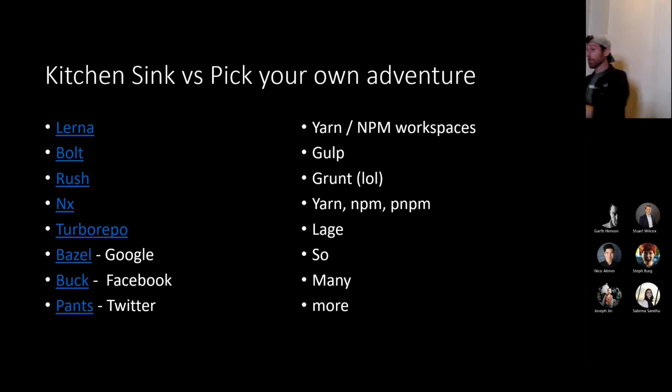Do you want to use Yarn, npm, or PNPM? Do you want to use gulp or grunt? If you're still using grunt, yeah, grunt was like the best thing ever back then, man. God, so good. There's lots of things you can do. So that's some of the reasons why I personally love working in a monorepo and why I'm on a team that is doing nothing but supporting the engineers in our monorepo.